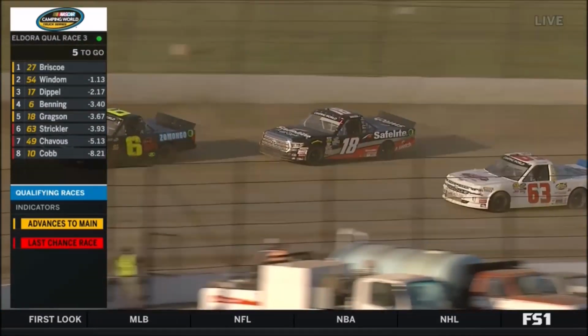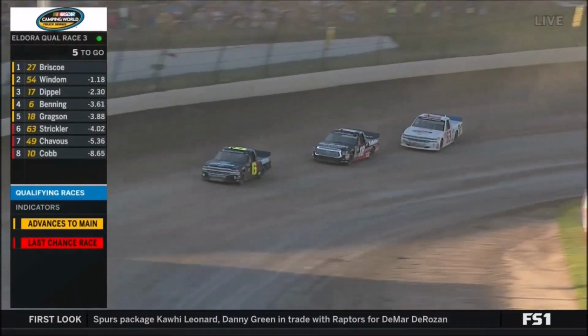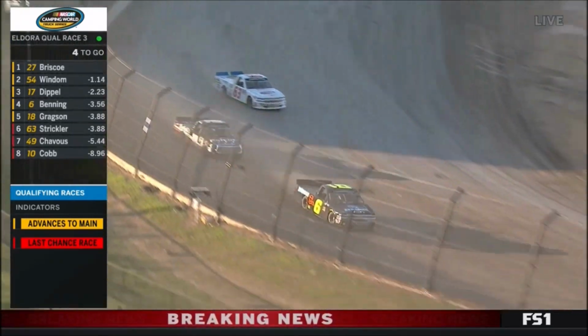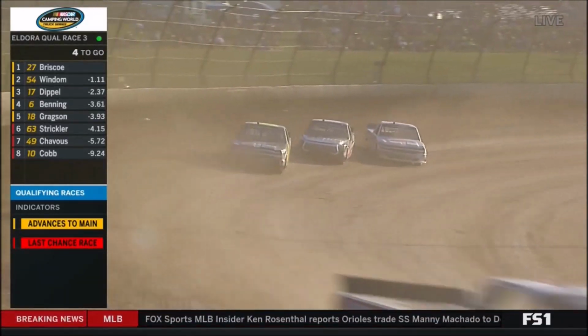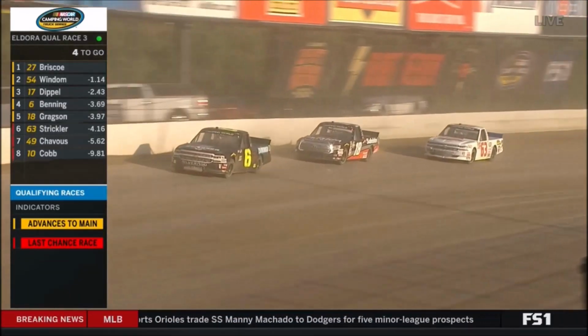I've always felt like Norm Benning's had one of the best driving trucks out there. The years that I've came here, his truck always looks really stable and a lot of grip. So he's doing a great job with it. Starting deep in the field, passing a few trucks here to get to the top 4. This is, like I said, an awesome run for him. I'm really cheering for him.